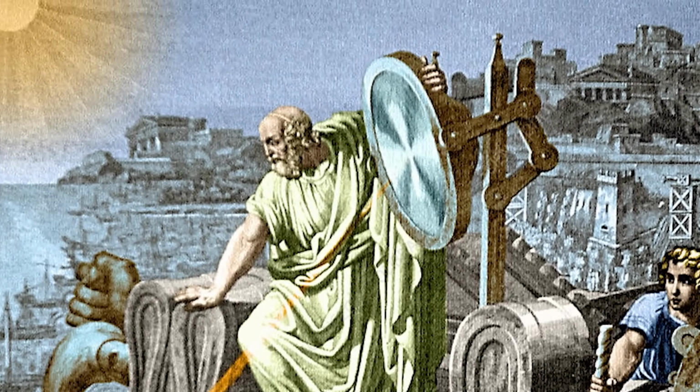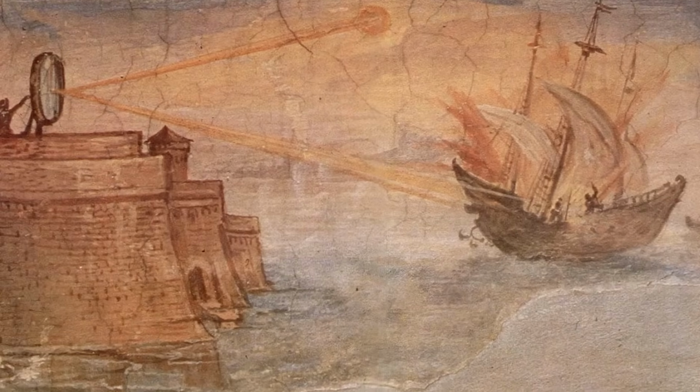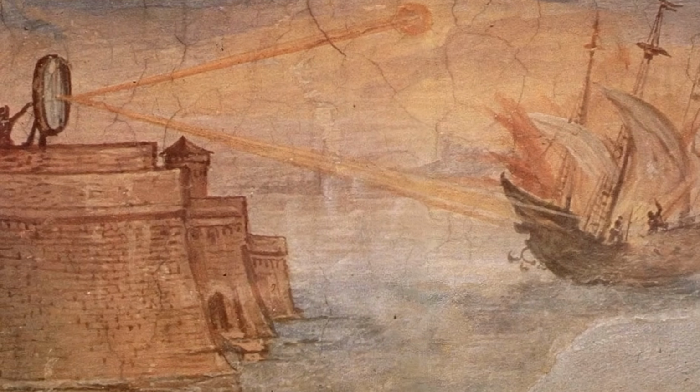This weapon is quite simple. To quote, it's quite literally ranks of polished bronze shields reflecting the sun rays at enemy ships. The ships were moored within bow and arrow range, and according to legend, the Roman ships burned by the collective condensed sunlight shining from these mirrors. Ship after ship in the Roman fleet caught fire and sank into the Mediterranean.